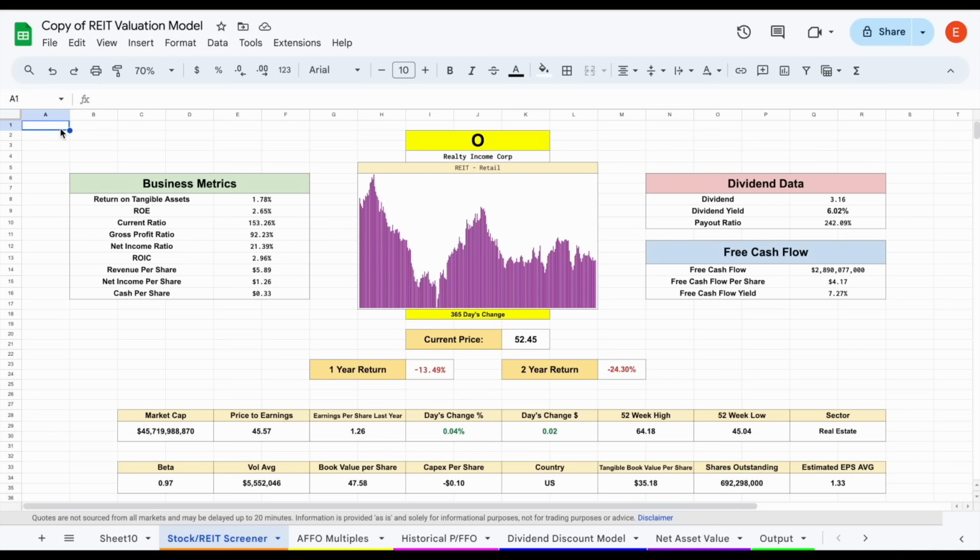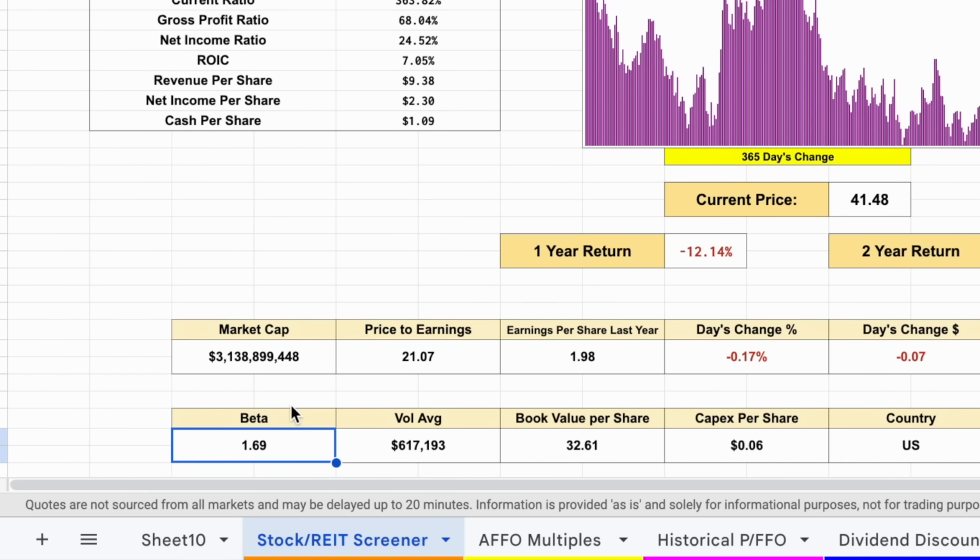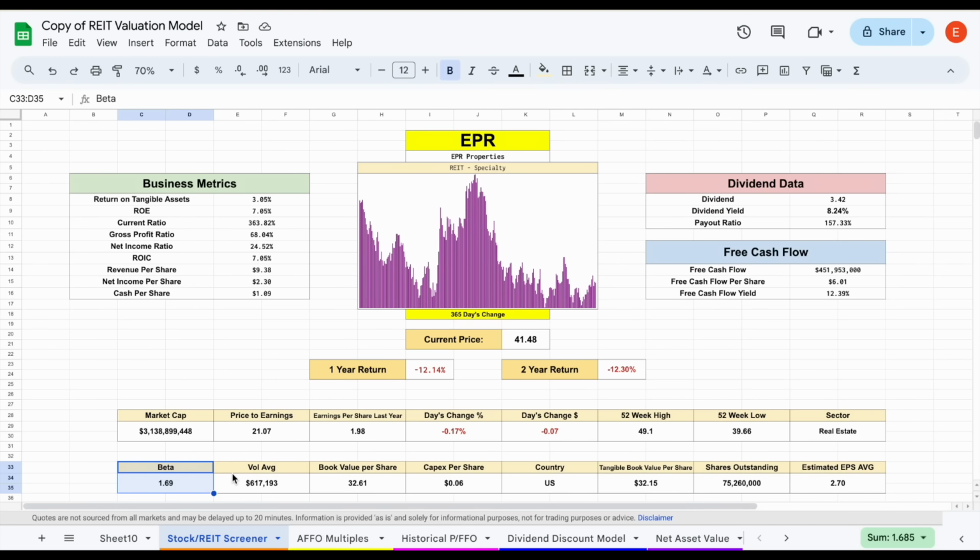If we come over here on the spreadsheet, we'll plug in EPR and hit enter, and this data will load in. Now, something you have to know about this company, if we come down here, the beta is very high. It's sitting close to 1.7, so you're typically going to see quite a bit of volatility with this company, which a lot of people, especially income investors, aren't going to like that, and that's completely understandable. This is definitely a more aggressive income play. But if you move forward, let's go ahead and look at the AFFO multiples valuation.